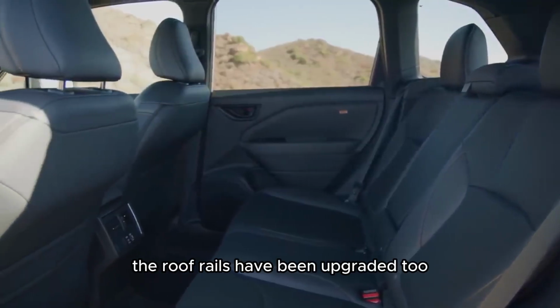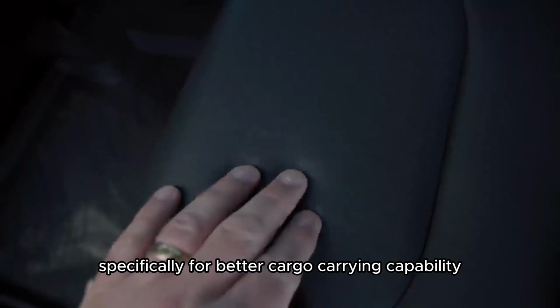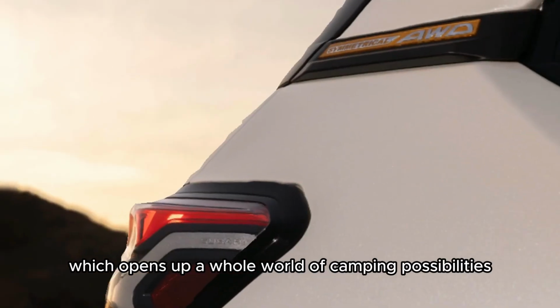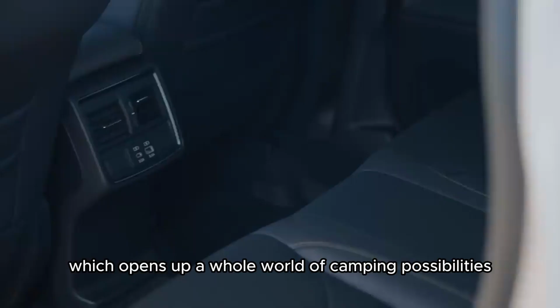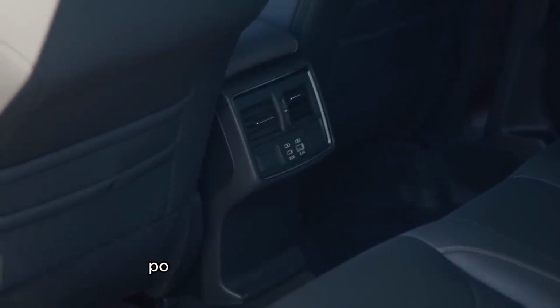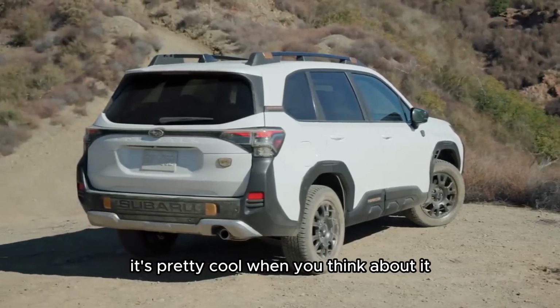The roof rails have been upgraded too, and they're raised specifically for better cargo carrying capability. They can actually support a rooftop tent, which opens up a whole world of camping possibilities. Imagine being able to drive to some remote location, pop up your tent right on the roof, and you've got an instant elevated campsite. It's pretty cool when you think about it.